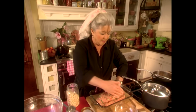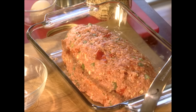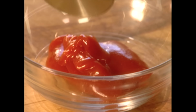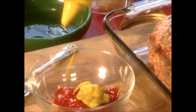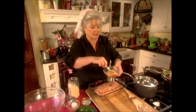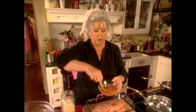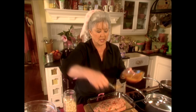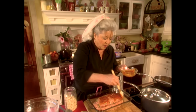And the thing I like about my Aunt Peggy's meatloaf is she doesn't top it with just ketchup. She takes 1/4 cup of ketchup and about a tablespoon of mustard, a couple of tablespoons of brown sugar, and just mixes those together. And the brown sugar is so good in there. You know, it just gives that meatloaf a little sweetness on the outside. And we're just going to brush that on our meat.